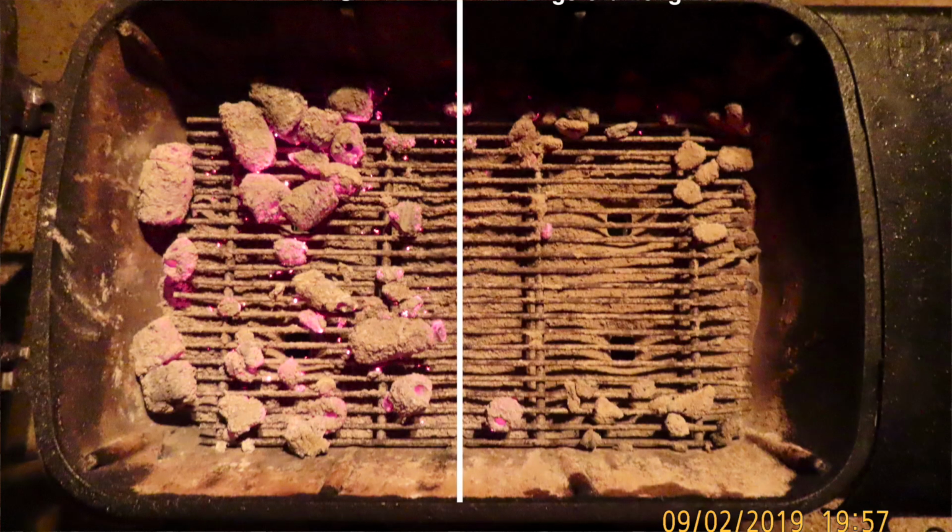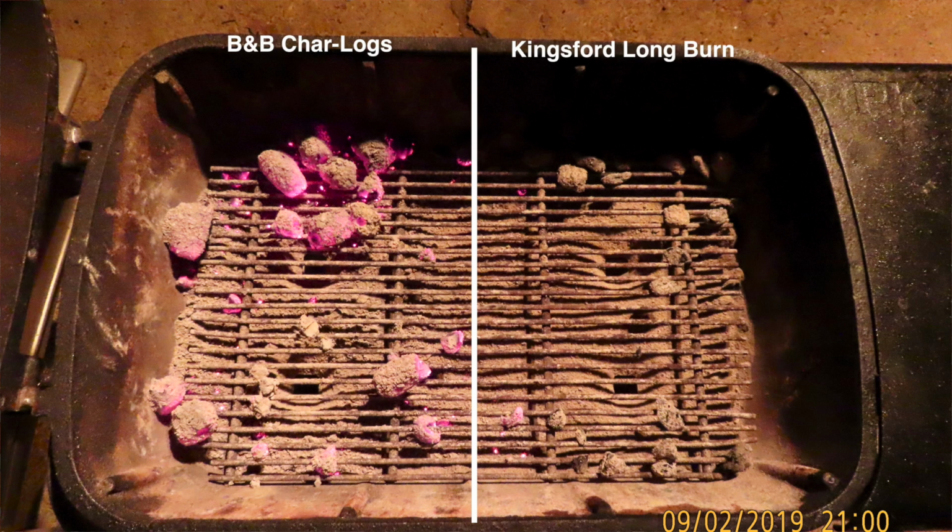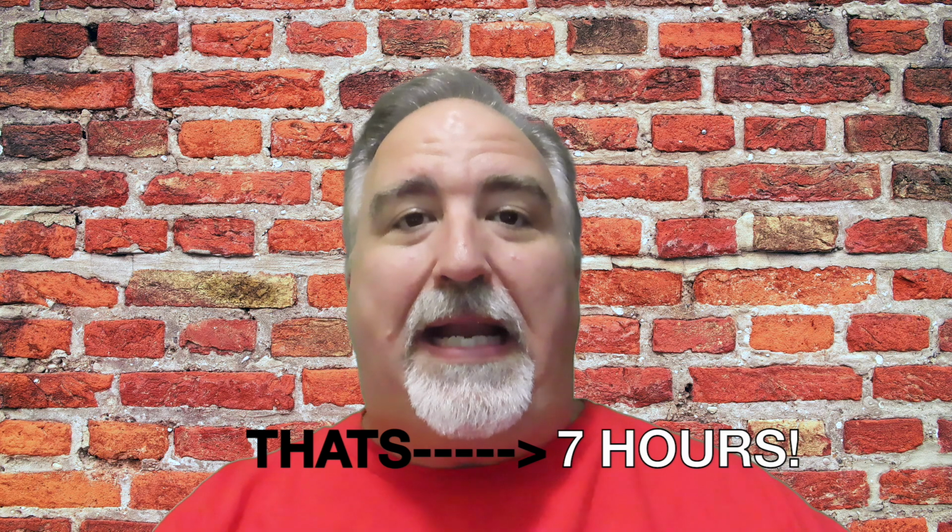I did 2 more pictures. I did one at just around 8 o'clock, and I'll put that up now. And I did one at 9 o'clock. Now, anybody wants to go all the way back and rewind, you can, but I will just tell you this. We lit these coals off just after 2 o'clock in the afternoon. At 9 o'clock, there were still coals red hot on the B&B side. Granted, there were not a lot, but the Kingsford was gone. It was dust. The B&B still had Char-Logs that were burning.